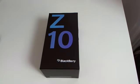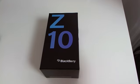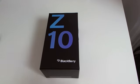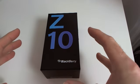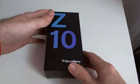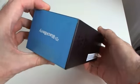This is very, very exciting. So here it is, guys and girls. This is the unboxing of the BlackBerry Z10. This is the white version of the Z10, exclusive to Phones For You. And I'm really happy to bring you this unboxing of the product. This sports the new BlackBerry 10 operating system, and this is the full touchscreen device, and this is the white version as well.